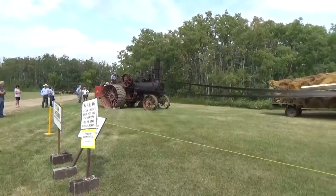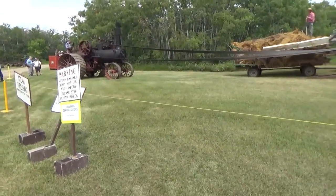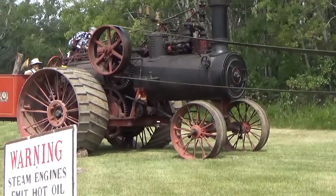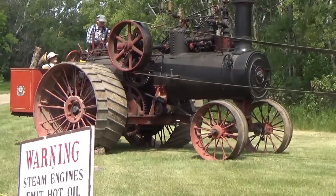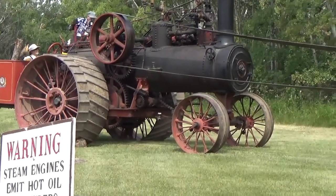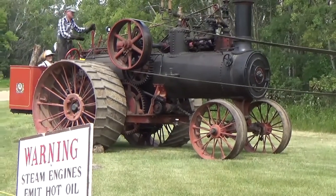Third annual Threshermen Show and Seniors Festival. This is one of the longtime favorites of our festival, and that is steam threshing. As we go along, I'll be doing a little bit of commentary about the machine itself and about the process of threshing back in the old days. So sit back and enjoy, and have fun.